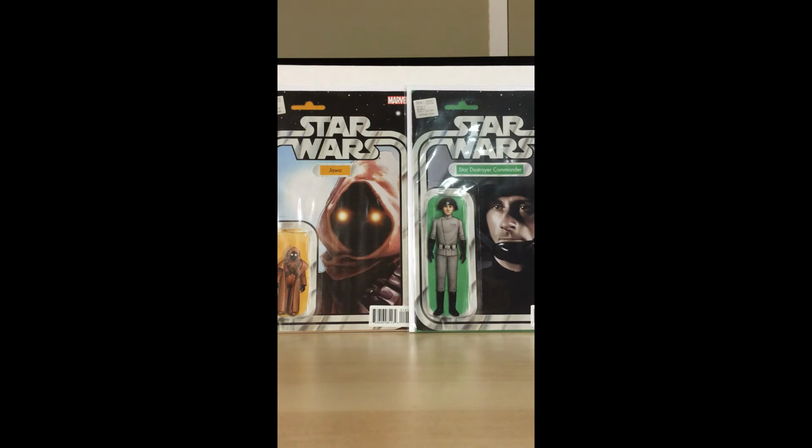They're going for about $50 easy, just raw. And if you want a CGC graded version, it's going to be slightly more. But I'll get my hands on it eventually. I think there were only 5,000 of the Boba Fett ones that were done. So that's pretty much some of the stuff that I picked up at the New York Comic Con.